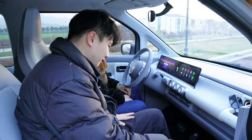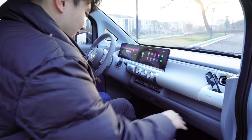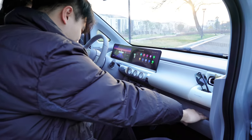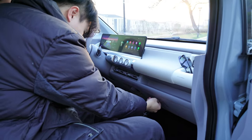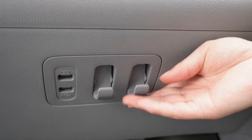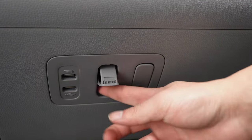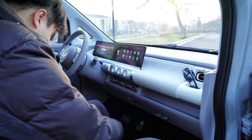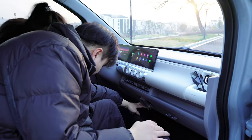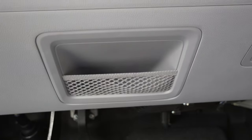Storage part here, we've got this one. I think this one can put in the wallet here as well. And the key. And for the key, you can put in here. Yeah, you got two of them. And then you got the USB ports. I think two USB ports right on this part. And this little storage pocket, you can put in the car's mask. Yeah, put in there.